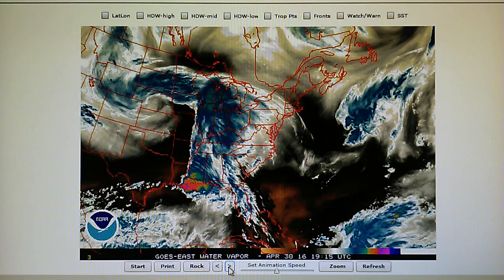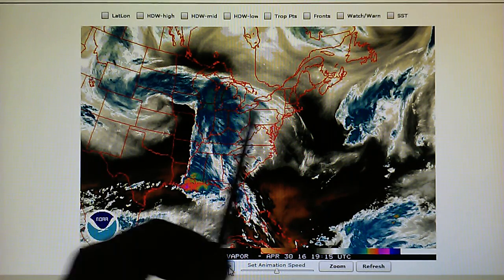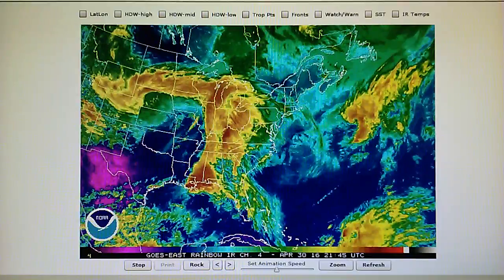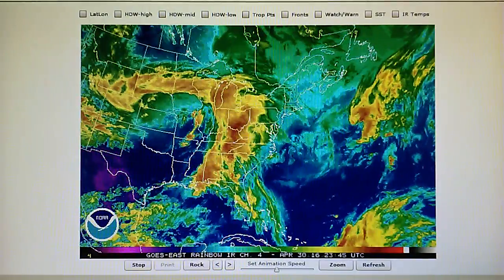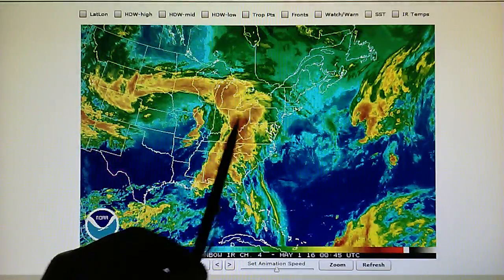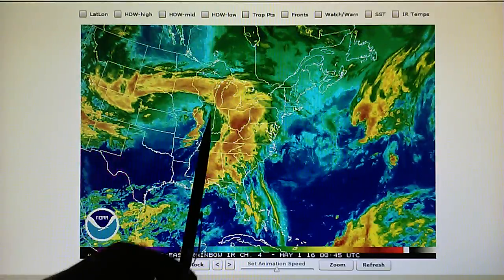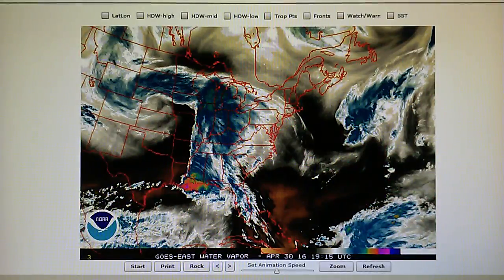And so this is nothing new, but this is another attempt to weaken this system as it moves to the east. This is a very large system, and this is going to be causing a lot of flooding and rain for the entire east coast. And again, we can see that clockwise rotation where the high pressure, the descending air is, all this area here is high pressure from that transmitter. And the result of that is we get clockwise rotation.